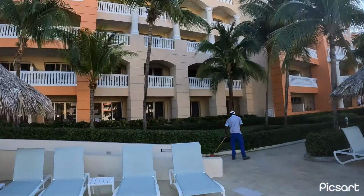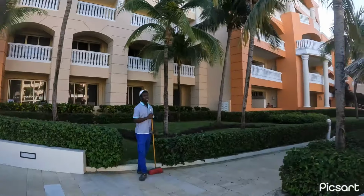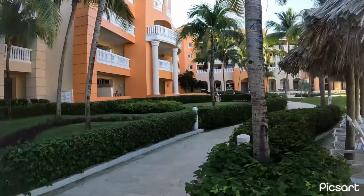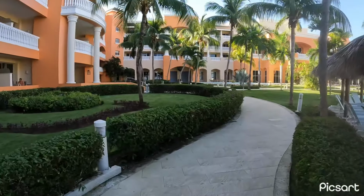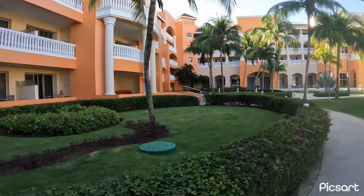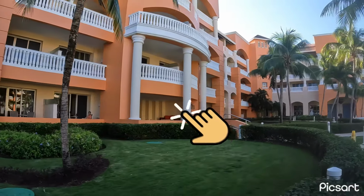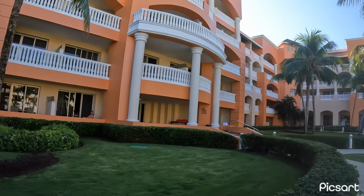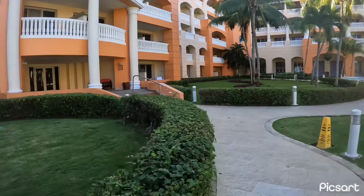And then those balconies up there, the two on the second floor, is our family suite. And that's where we've been staying. So there's actually an entranceway here. And that'll take you right to the elevator and then up the stairs. So again, we walked that whole resort in what, 15 minutes?